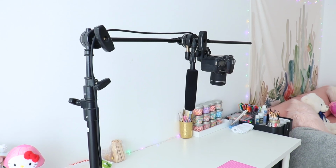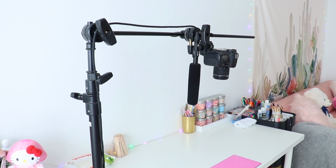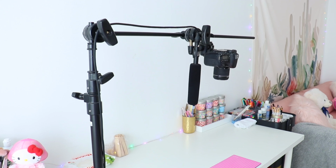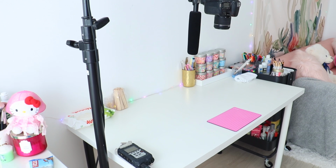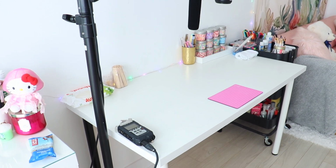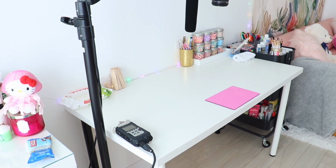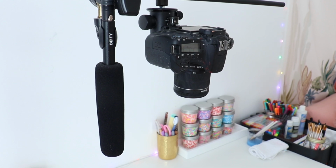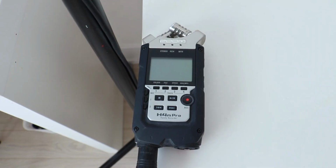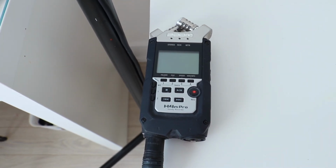Next to the sofa is my filming setup. So this stand, I'm gonna be honest, is an eyesore, but it is so practical. Before, I would always have to set up a tripod, and that was just a pain. So having this stand has changed my life. It has made everything so much easier. So here you can see I have my camera, my microphone, and the recorder, and I have everything all set up for me. So honestly, it's life-changing.